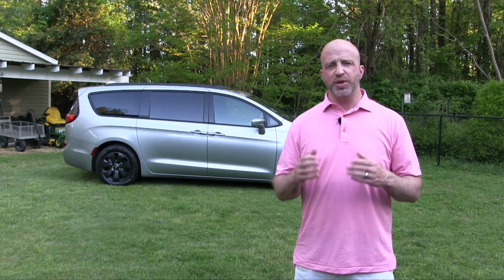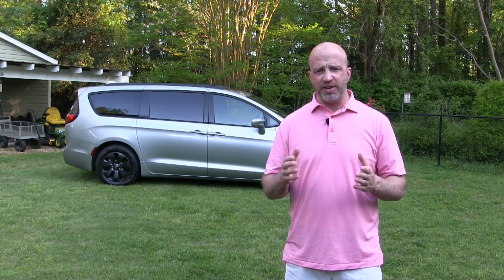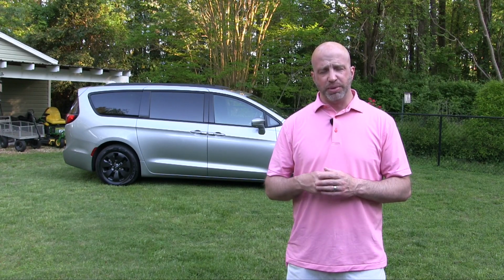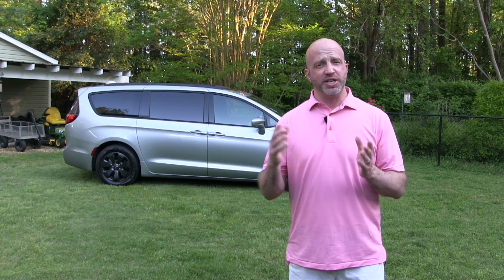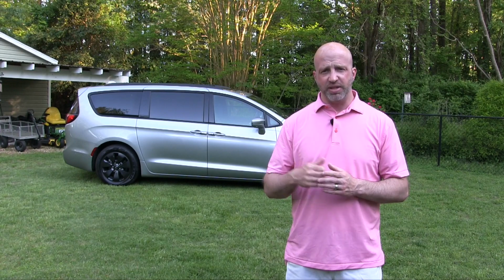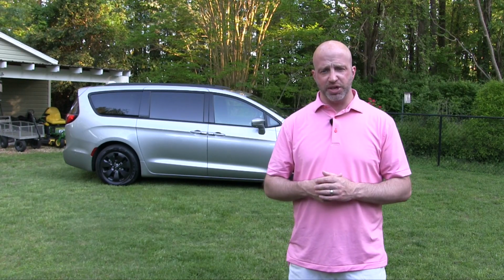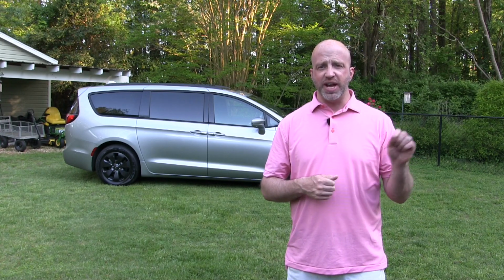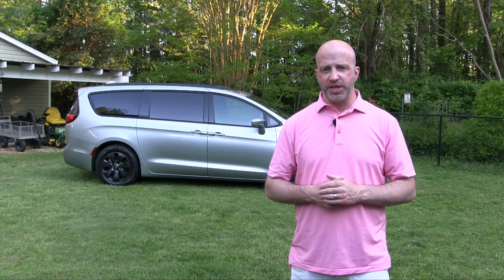Now, everything from SUVs to pickup trucks to even the average sedan definitely gets us from point A to point B and does what we want it to do. But there's only one other vehicle that does all that as well, but we just don't appreciate it. Most specifically, the good old minivan. This one being such the case, the 2019 Chrysler Pacifica, with an extra check mark of the hybrid edition.